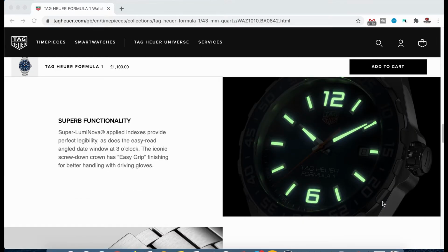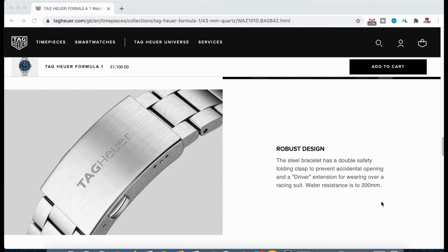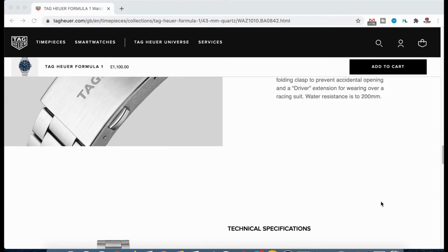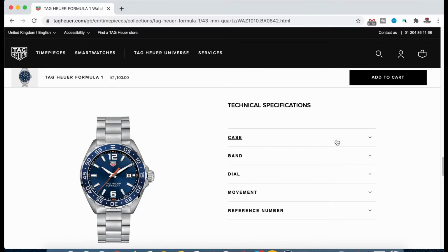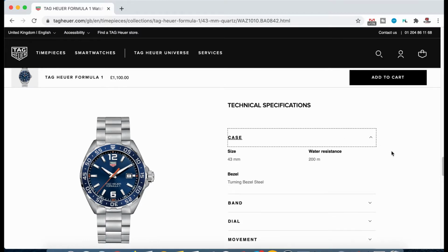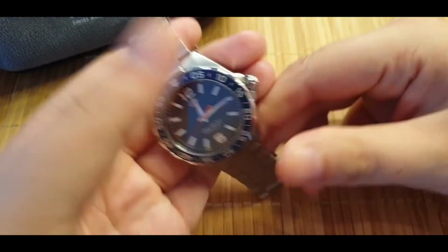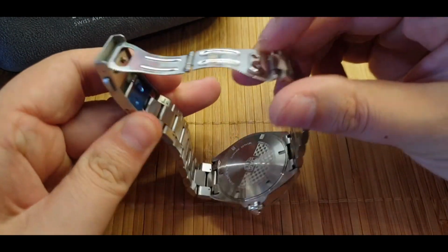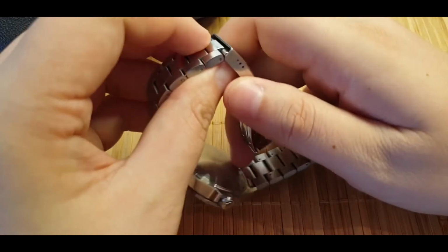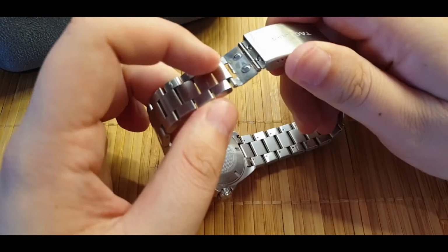I think this is their bread and butter, and this is definitely one of those watches that is very cool to have because of the marketing, Formula One, racing, racing gloves and whatnot, and it can be a diving watch. It has a screw down crown. Here I will show you the screw down crown, and it also has a diving extension. On the website they mentioned this diving extension, but they didn't show it because it's not of the highest quality. This is just a 10.